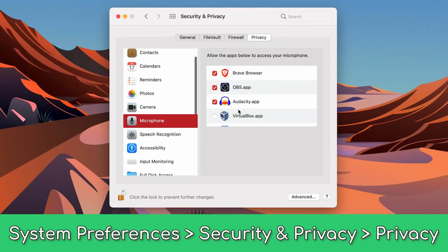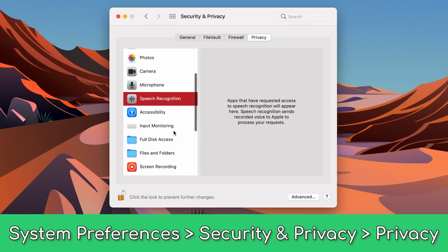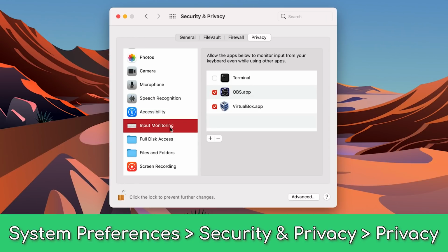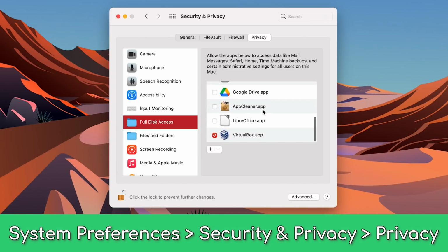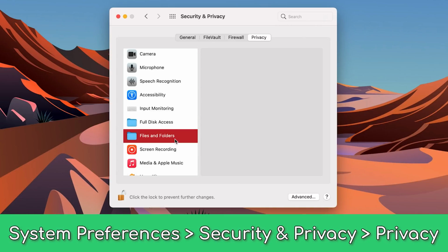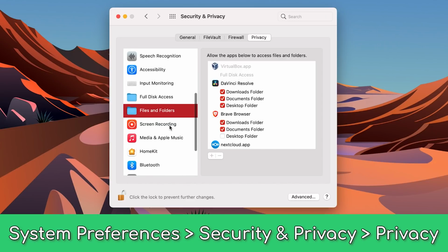Out of all the desktop operating systems in 2021, macOS, hands down, has the best permissions setup. So take advantage of it. Programs need a permission to record your screen, access your camera, track your keyboard input, use things like Bluetooth, and even access your file storage. You can make it so your browser only has access to files in your downloads folder, so it's physically impossible for your browser or any other program to access your sensitive documents.